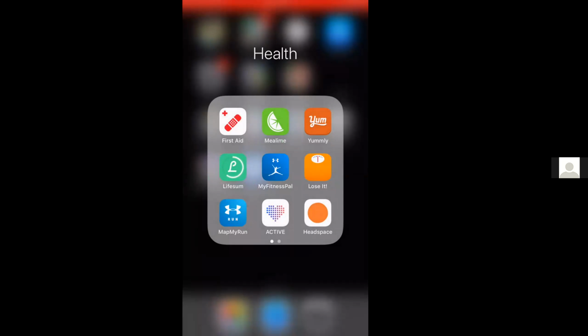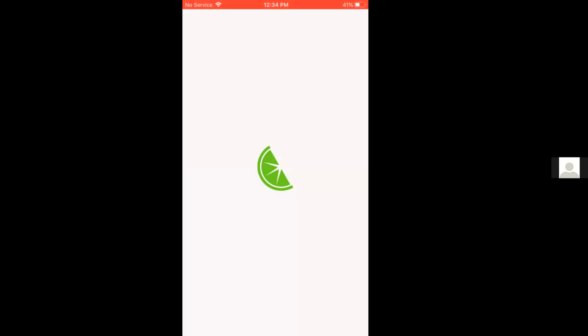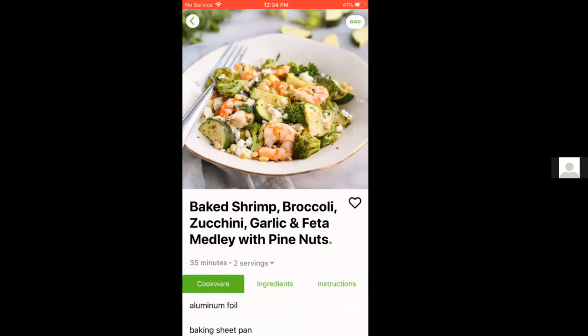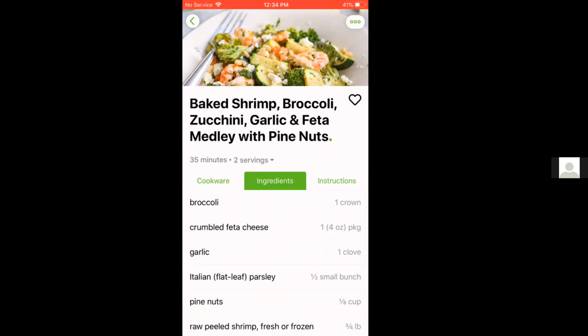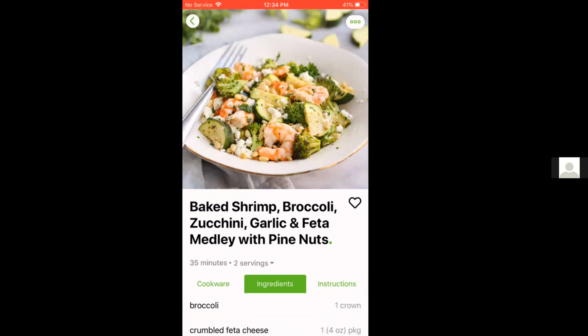All right, so we have other ones here. So I talked about MyFitnessPal, Meal Lime. And this was the cooking one that created the shopping list for you. Let's just see. Let's do this baked shrimp, broccoli, zucchini. This would clearly be for me and my family, not for anyone else. But it gives you an idea of the materials you need, which is good, the ingredients that you would need, and the instructions. All of those are super helpful when it comes to cooking.